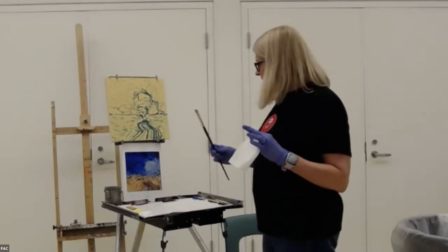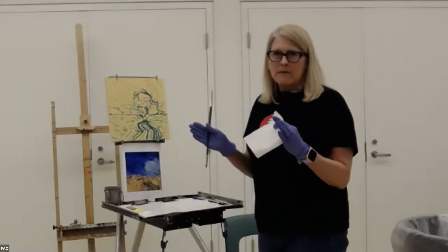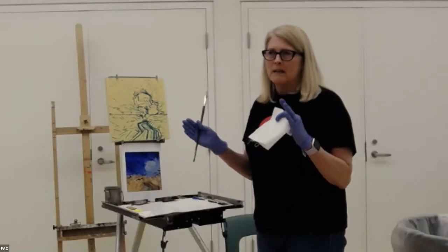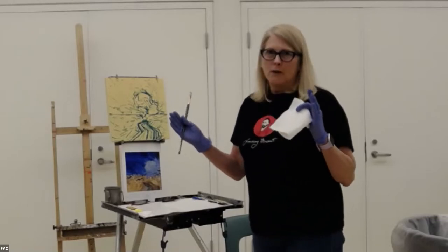The original painting is a double square format. Of course, for the film, they had to modify the size of his paintings and make them fit all into the same sort of proportion for a movie screen.